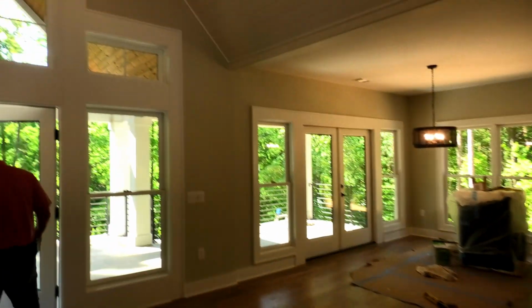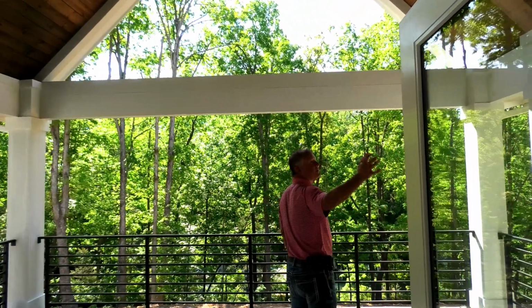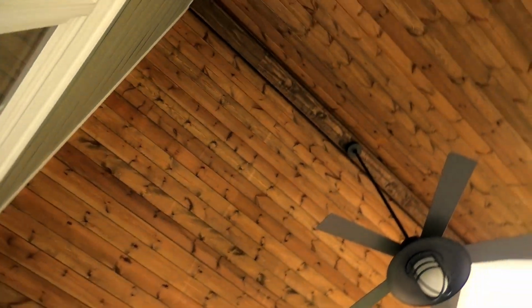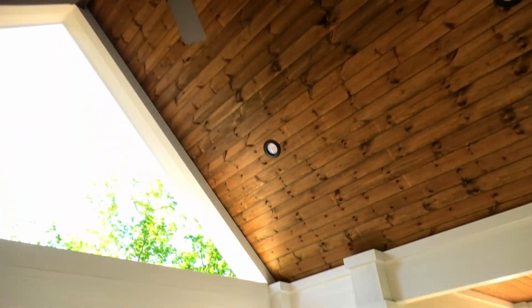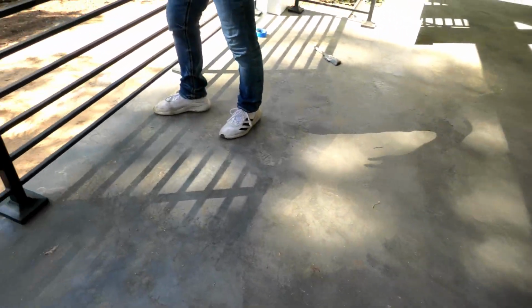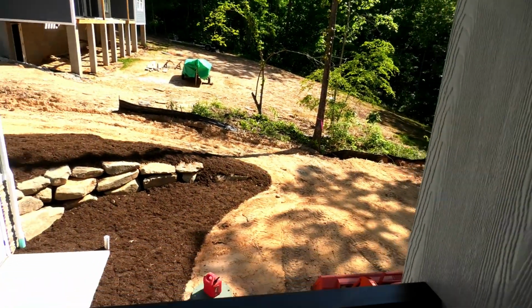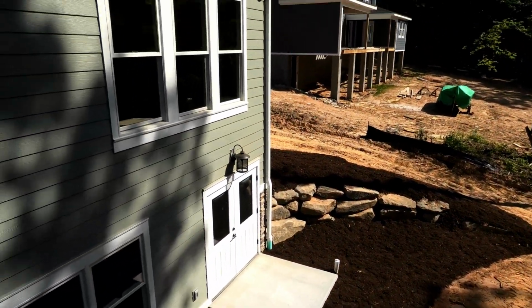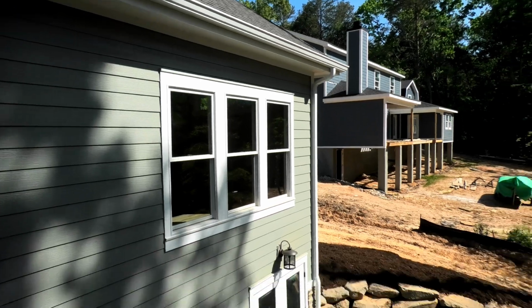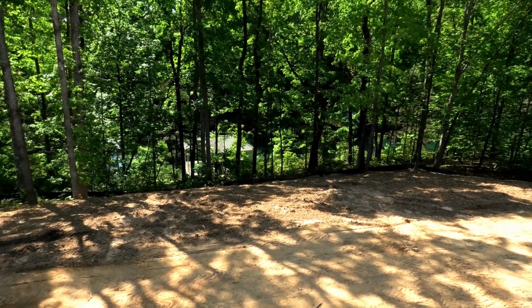Let's take a quick walk outside. I love this. Got this nice covered back deck, vaulted ceilings, recessed lighting. Very sturdy rails. You're not going to lean up against this one and fall down for sure. What they're going to be doing in the backyard, they're going to be laying sod here. You can see they've already put down some mulch, but they will have some sod in as well, and then create a small path down to the dock, which we'll get down there shortly. But as you can see, you've already got a dock in place.